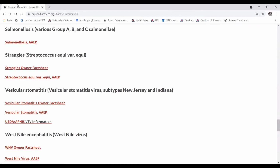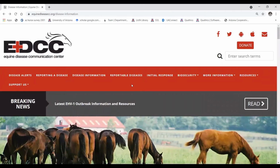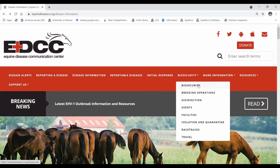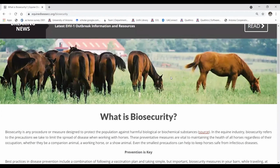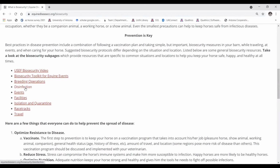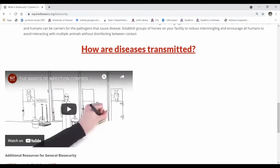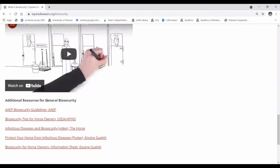And so then if you wanted to know how to prevent your horse having exposure or limit exposure, you can actually go to the biosecurity tab and you can find a lot of information on biosecurity, both just what is it, which of course prevention is the key, but also a lot of different toolkits, whether you're talking about disinfecting, going to events, talking about facilities, cleaning, disinfecting, isolating or quarantining horses, issues at racetracks, or even when you're traveling with your horse. And there's a bunch of information from simplistic to very much more detailed as well. And so there's really good information there.